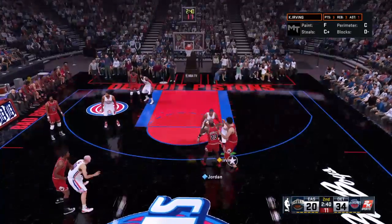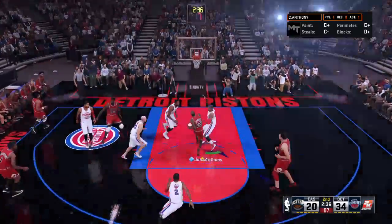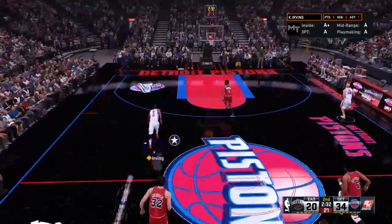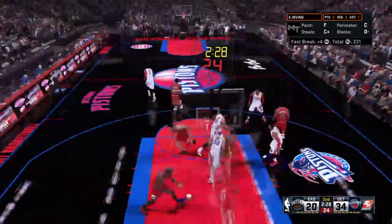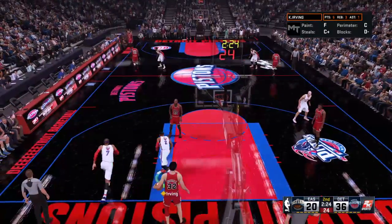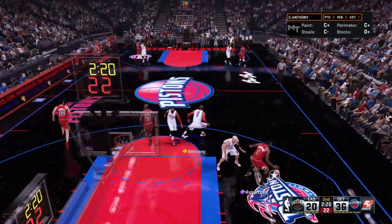Robertson against Kidd. McHale passes to Jordan. And it's sent back by Drummond. They're running, and here they go. Here's Irving. His shot is good, making him a perfect 2 for 2 from the floor. And just over 3.5 minutes to play here in the second quarter.